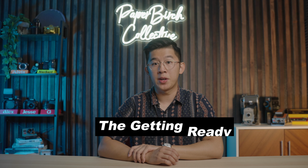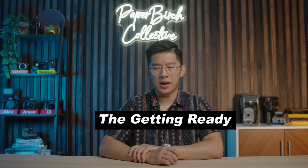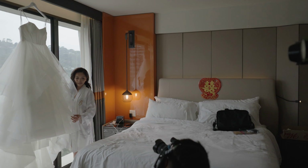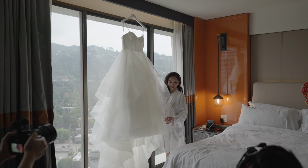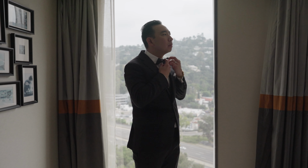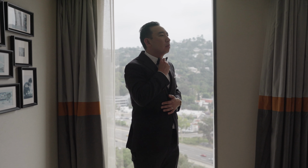On today's wedding day, we arrived and the bride and the groom were a little bit behind schedule. Betty, the bride, was still doing her hair and makeup, and we didn't have much space to work with inside the getting ready room itself. We kind of had to quickly clean up a corner of the room just to get some shots of the groom while the bride was getting ready.